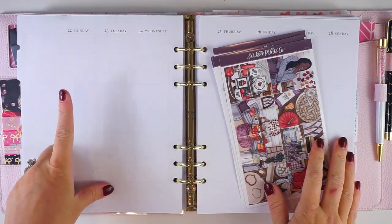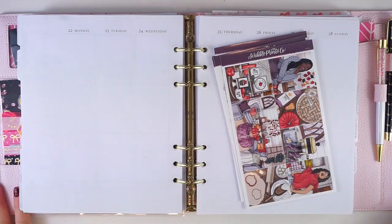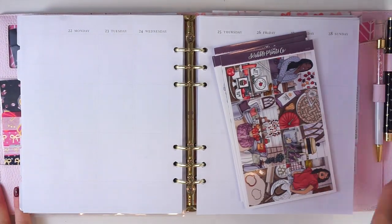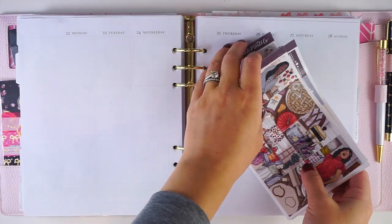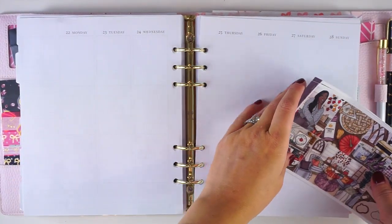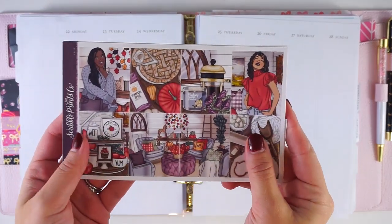Today I'm going to be planning the week of November 22nd, also known as Thanksgiving, in my memory planner. This is my Aura Estelle A5 wide cloud planner, my press inserts, and I have this kit called Crisp from Scribble Prints Co, which I do have a Thanksgiving add-on to make it very, very festive for Thanksgiving.